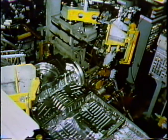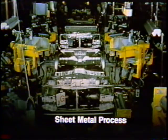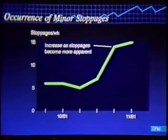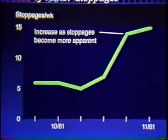Another team in Daihatsu Motor's sheet metal process tackled the problem of minor stoppages. In this continuous flow process from sheet metal to finished product, speed losses directly affected the number of units produced. As soon as the project was organized, team members began observing the problem continuously to better understand it. They discovered that stoppages estimated at 4 to 5 per week actually occurred 15 or more times per week.